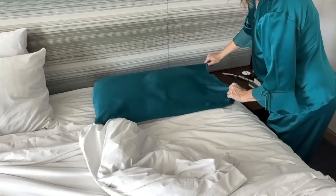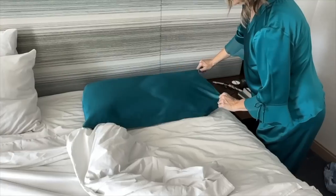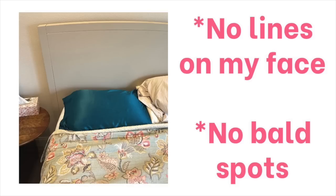When I travel, I put my pillowcase over the hotel pillow, and I do that for three reasons. Number one, there are no lines on my face when I wake up. That's why I use one at home. Number two, no bald spots from laying in one spot. I don't know if it's because I'm getting older or if I'm more sedentary, but this alleviates that from sleeping. Silk also regulates your body temperature, so when I do have night sweats, I do not wake up with my hair stuck to my face, if that makes sense.